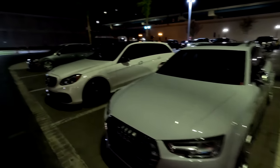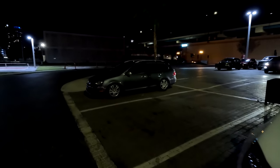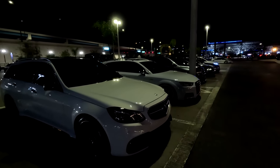Wagon, another wagon, and another wagon. I should probably park over here and it'll complete the whole lineup. Love to see it. All right, so I want to show you guys something. A friend of mine here tonight has a set of 17Zs.